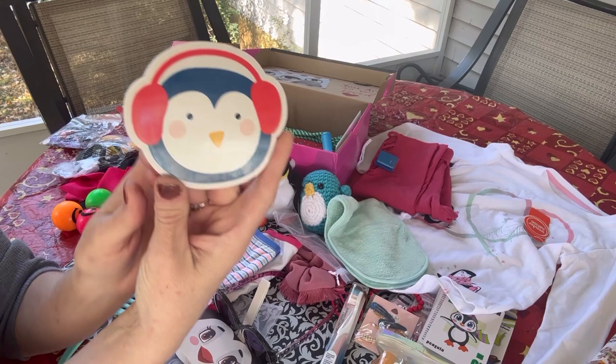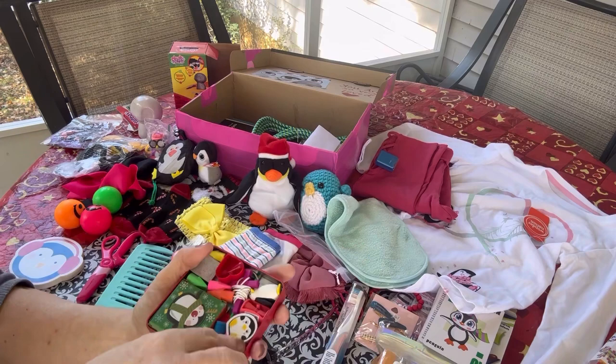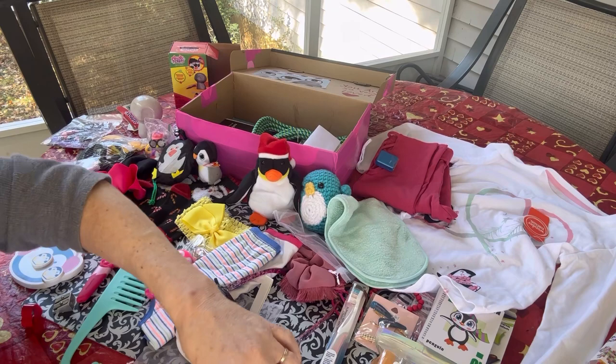This is a metal tin. And inside this metal tin, I have tucked in these two cute penguin erasers. I have tucked in some pencil sharpeners, dual sharpener, and I tucked in a cross necklace on a white cord. It's pink on a white cord.